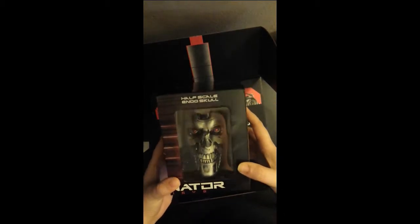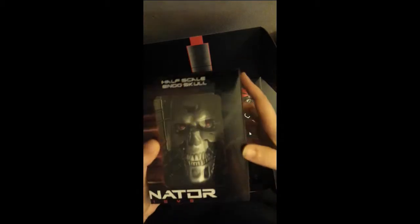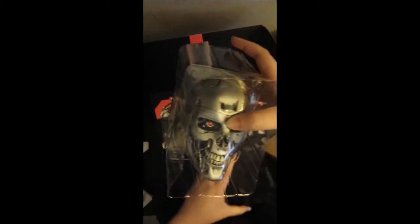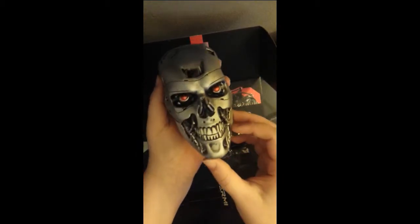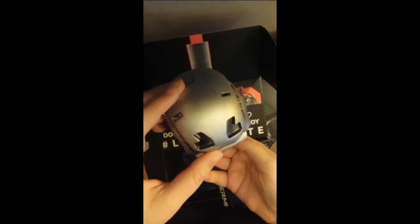Ooh. No way. Exclusive. It looks beautiful. I'm so jelly right now. My brother's gonna be so jelly. Let's open it out of the box. It's a skull. I love it. Oh, it's so beautiful. It's so beautiful.